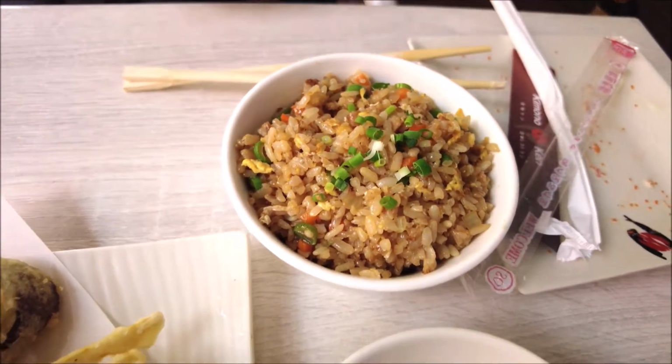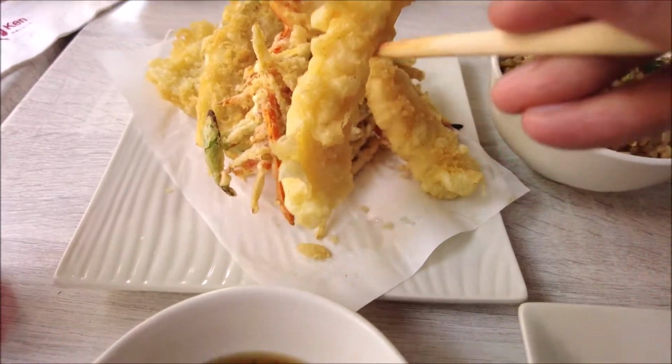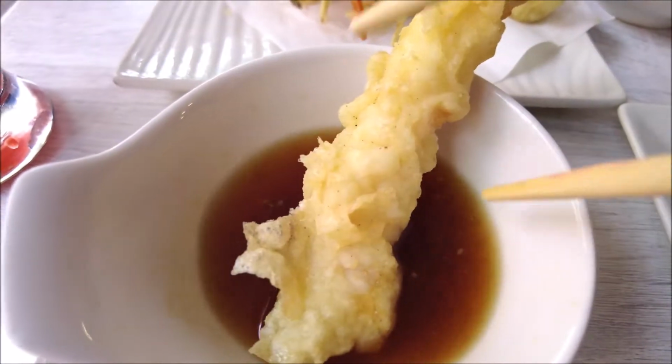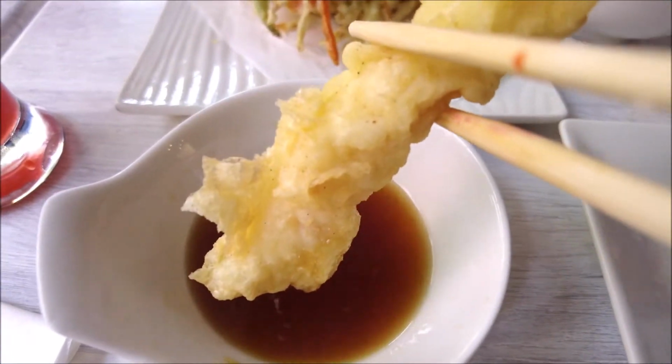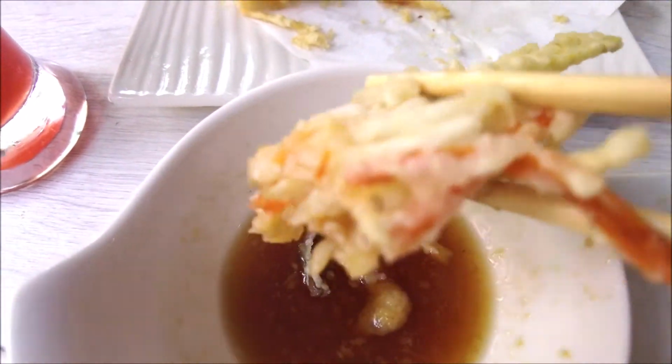And I don't like na yung tempura na hindi crispy. And this one, crispy ang tempura nila. Since favorite ko to, medyo nabitin lang ako sa serving nila ng mixed tempura. But anyway, it's very good and tasty. Masarap at maganda ang quality ng Japanese food nila dito.